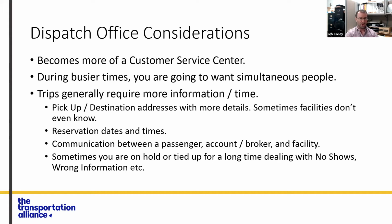So if you're used to a call center with just one person in there and a lot of information is fast and quick, and you're thinking about getting into more corporate work and more NEMT work, you really want to take into account that there's a lot more detailed information, and it's going to take a lot more time to get it right. And so it's helpful to have multiple people handling this type of call request and work.